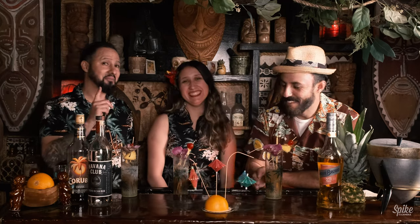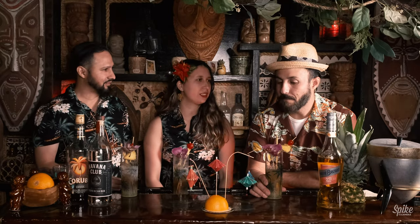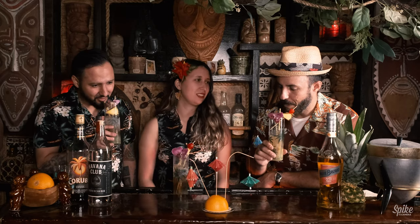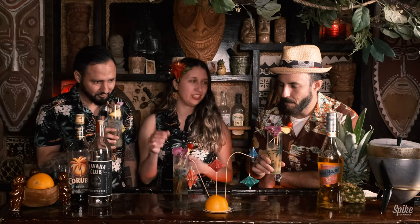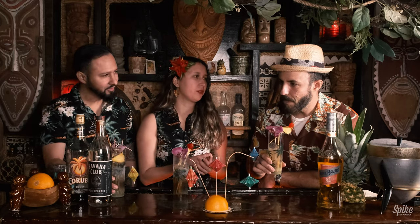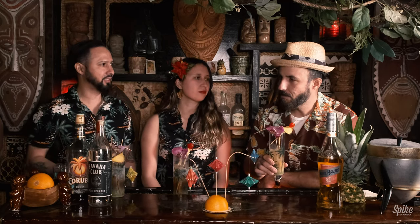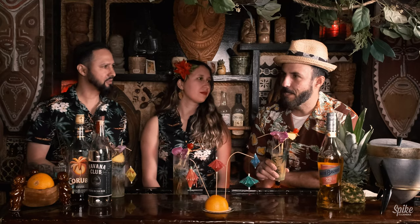Three ounces. For a reason. Yeah. Can you taste the peach liqueur? I think so. Can you? For me, it's hard to find it in the drink because of the dark Jamaican rum. I feel like it's the back note in your nose as you're drinking. Yeah, I think I can sense that too.